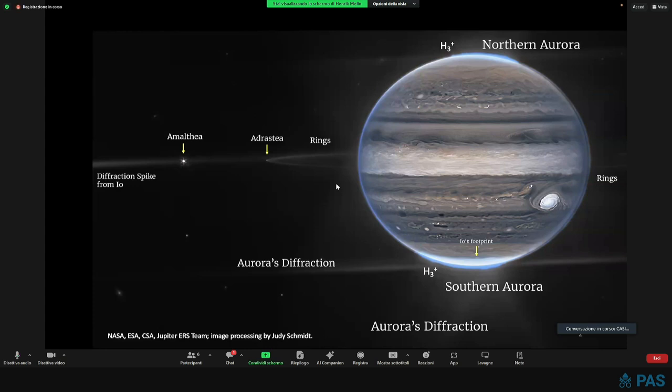We have the rings, of course. We have the belts and zones of Jupiter, the atmospheric turbulence. Jupiter is very big. You see the Great Red Spot right there, the largest storm in the solar system. The storm was there when Galileo looked at the planet. You can fit the entirety of the Earth inside that storm, right? It's a pretty big planet.